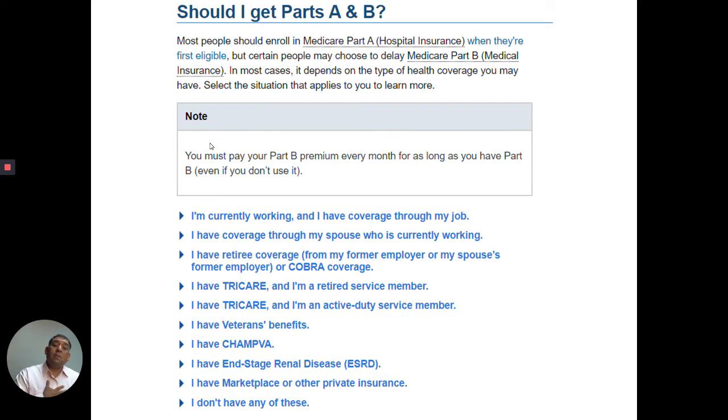Note, you must pay your Part B premium every month for as long as you have Part B, even if you do not use it. So this is your monthly premium. You always will have a Part B premium, always. So let's click on the first one. I'm not going to click on the blue sections. I'm just going to read the different situations for you.